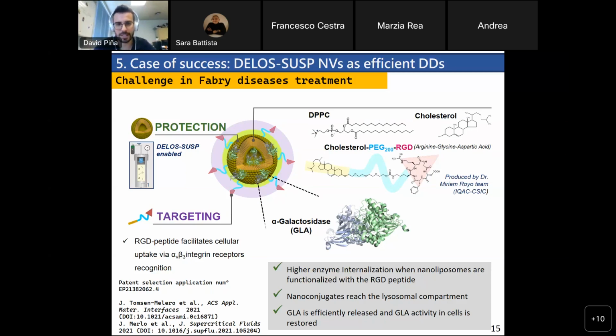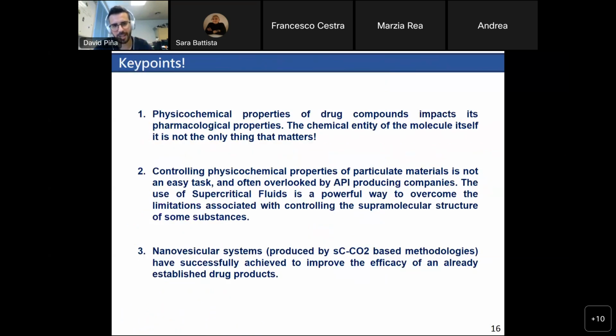That is all. I just wanted to leave you some key points, some reminders for you to take home. So the physicochemical properties of drug compounds, take into account that they impact very highly the pharmacological properties. The chemical entity is what has the therapeutic activity, but how we present this chemical entity to the body is also very important, because if this molecule can treat us from a disease but it's not soluble in our bloodstream, then it's not good.